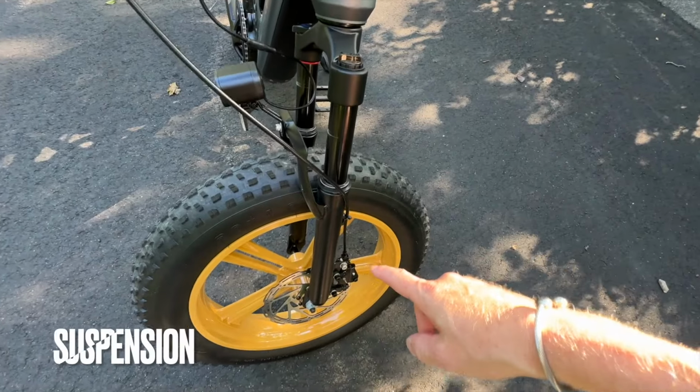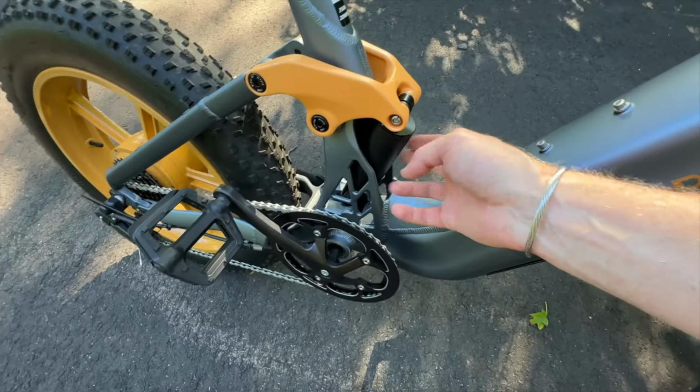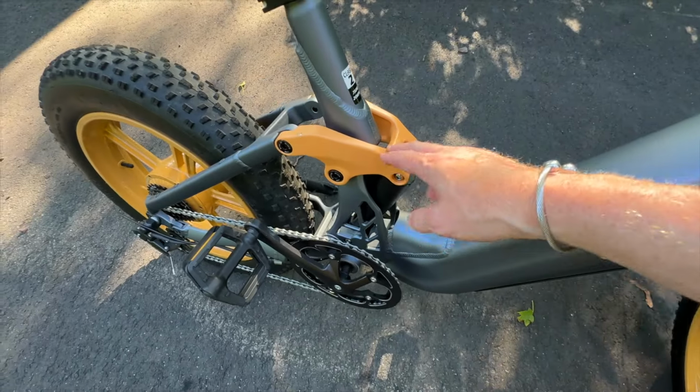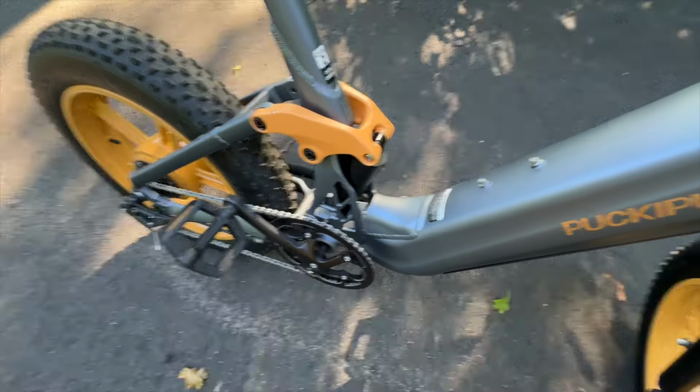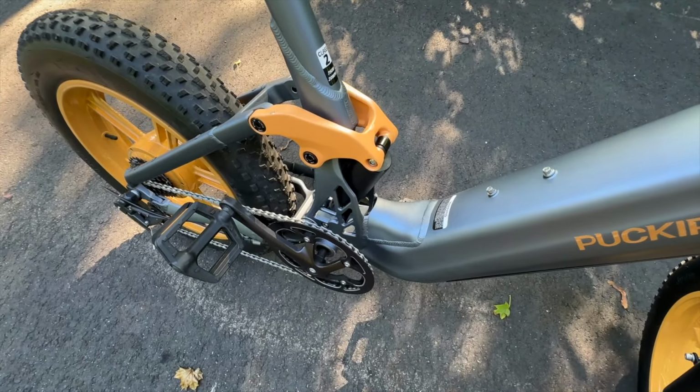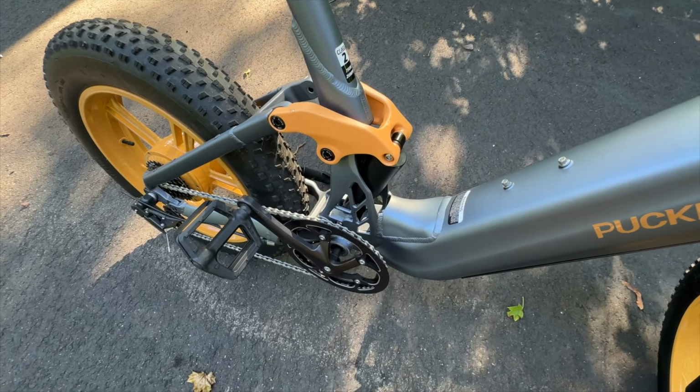Got some front suspension here with lockout. Not sure what the travel is, wasn't listed on the website. And over here is just a spring shock. It's pretty stiff. You don't get too much play in this pivot point here when you're sitting on the e-bike, unless maybe you're a heavier rider than me. I only weigh 175, 180, so it doesn't really do much for me in terms of just the compression there.